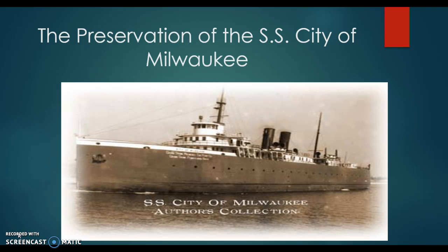When choosing an organization, I didn't go for a typical one. I didn't go for one that dealt with direct problems of poverty or gender issues or religion, things along those lines. I chose to go for the history and the economic side of things. And I chose to work for the preservation of the SS City of Milwaukee. This is an organization that I've been involved with for a long time, but it was a perfect opportunity to get back into it again.